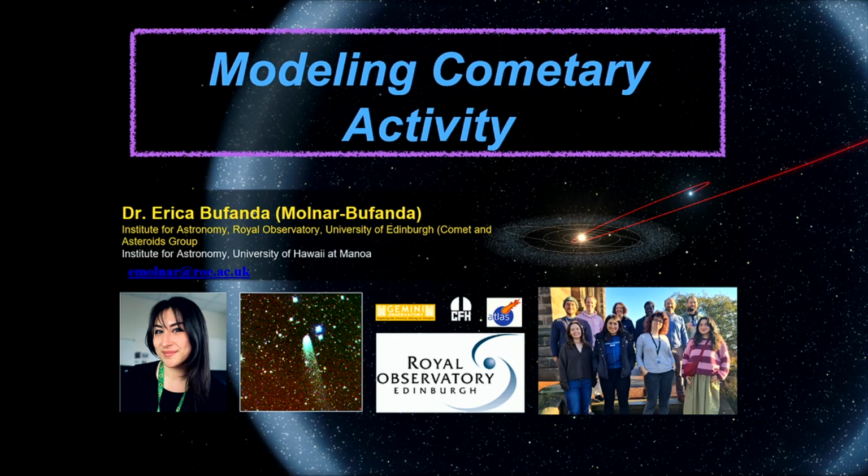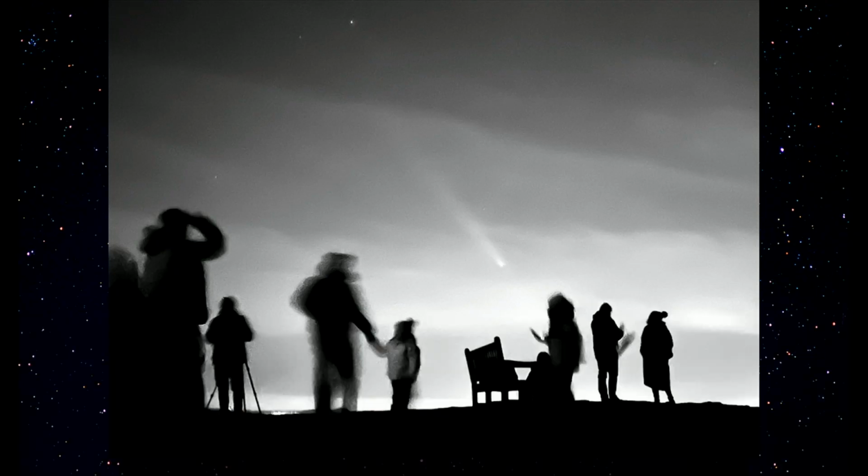I also want to say that it's been a real delight hearing so much enthusiasm for comets, being surrounded by so many comet nerds. It's just been really great, and all the images have just been very inspiring, and I thought I would contribute my own astronomical image that I took. So, believe it or not, this was actually taken from Blackford Hill here in Edinburgh, close to where I work at the Royal Observatory Institute for Astronomy.